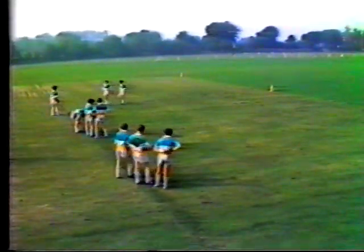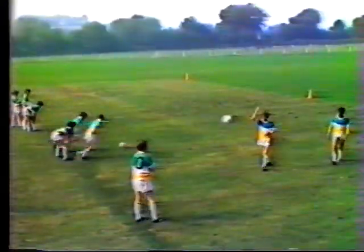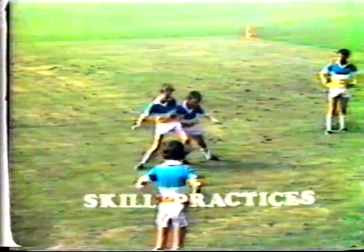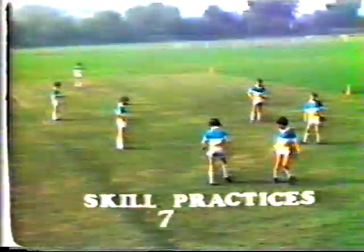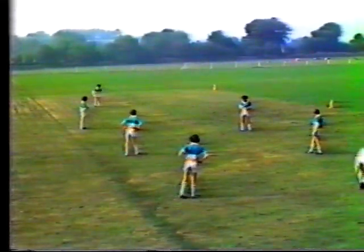A further variation on this practice is where the three players are in a straight line. The middle player rolls the ball forward and the players on either side of him run to gain possession after shoulder charging. In this exercise, the player runs between two lines of players and shoulders each player in turn. All players do likewise in rotation.